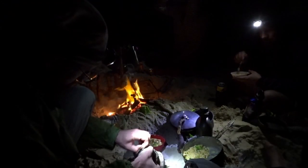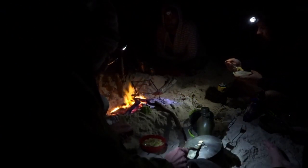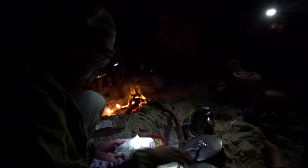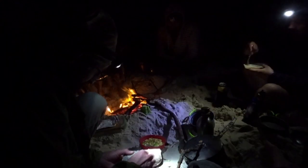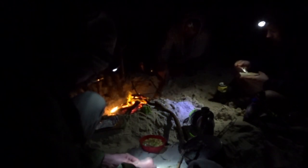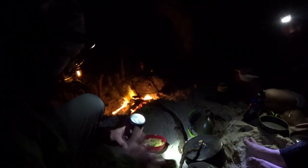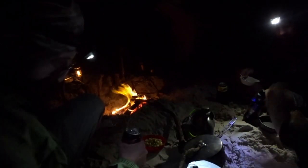To go with dinner, we have a beverage. Chilled in the waters of the Atlantic Ocean. Sounds like something you'd read on a page. Chilled to perfection in the waters of the Atlantic. Limbo IPA by the Long Trail Brewing Company. This is one of the only IPAs that I actually like. I'm not an IPA fan.